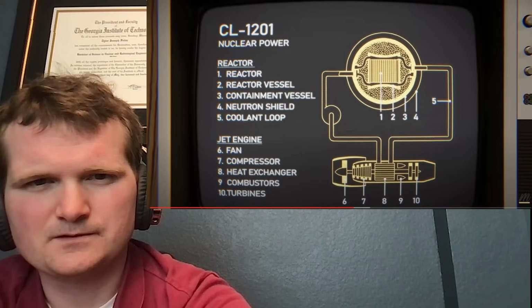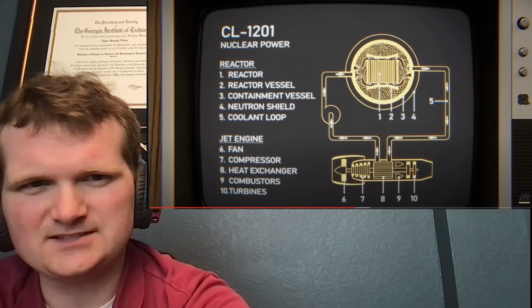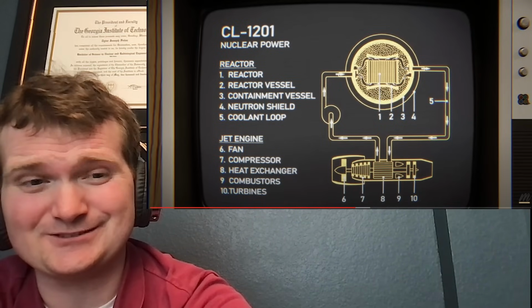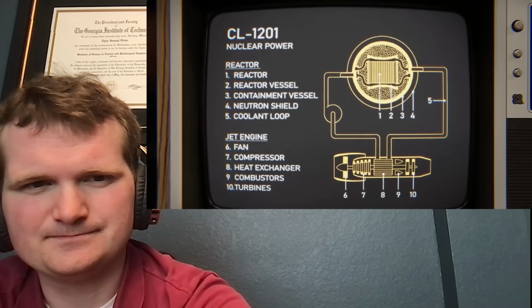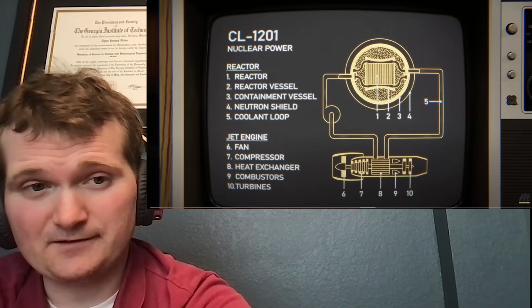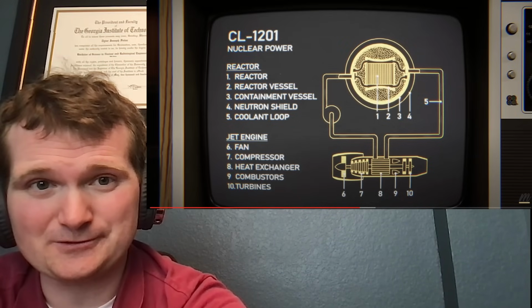Can operate on either jet fuel or heat from the reactor. Okay, so it essentially switches a mode selector switch for the engine. That's kind of cool. Coolant loops both inside and outside of the containment vessel will transfer heat from the reactor core while safely containing radioactive materials.